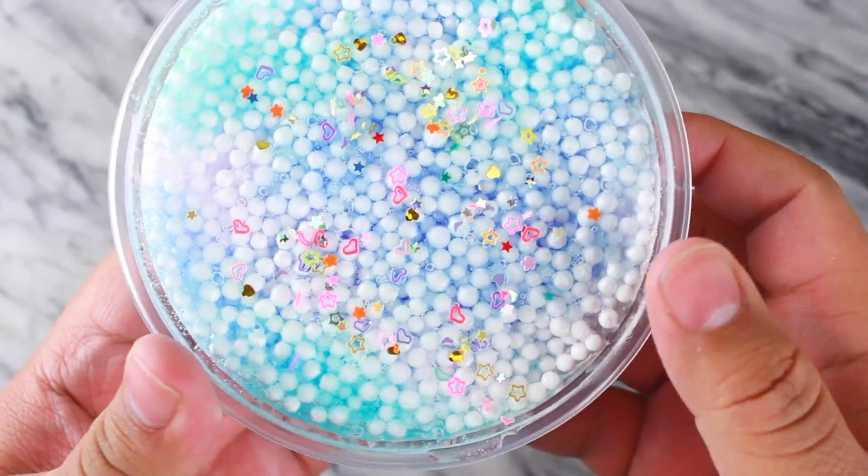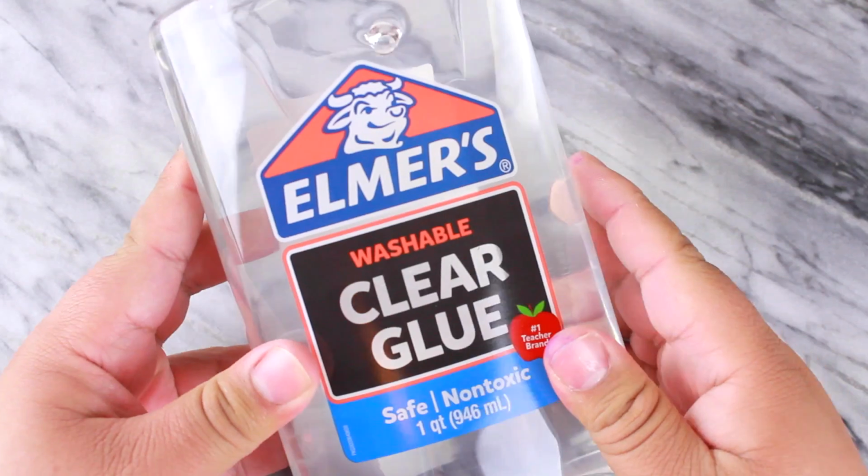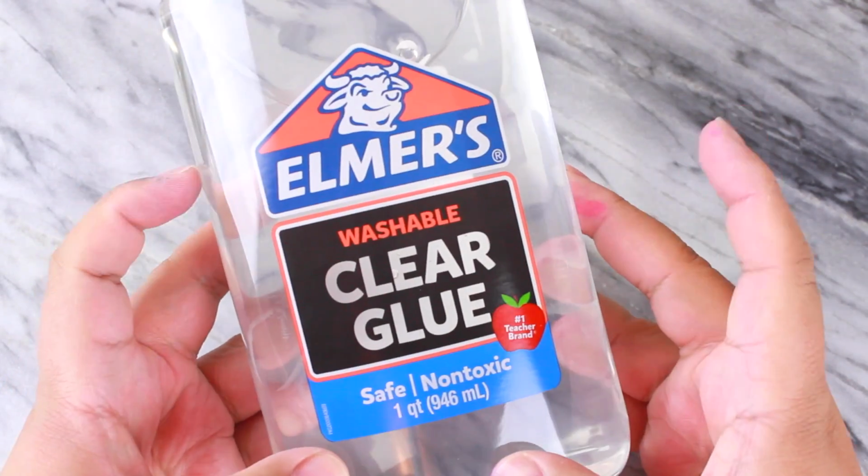I am super excited to show you all my recipes for the coolest textured slime, so let's get started, shall we? Alrighty, so we're first going to start off by making this super crunchy unicorn pastel Floam. I love this so much, and of course we're going to start off with some Elmers products because Elmers has been my A1 since day one, you feel?